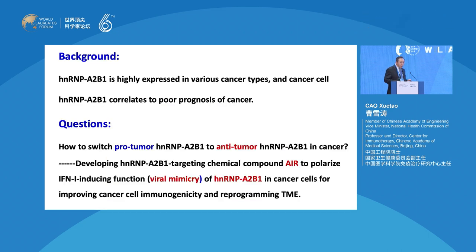Then we went on to ask another question. A2B1 is highly expressed in cancer cells. Is it possible for us to activate A2B1 to initiate type I interferon expression in cancer cells and then increase cancer cell immunogenicity, setting up a new approach to cancer immunotherapy?